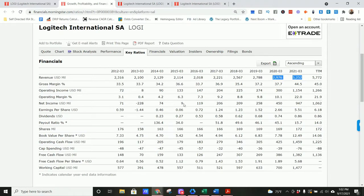Their operating margin has exploded as well because of that. I look for anything over 10% on a consistent basis. They've been at or near that every year since 2017. And that's gone up to 21.9% in the trailing 12-month period. Before 2017, that was below 7.3% operating profit margins. So they meet it in the last 5 years. They don't in the 5 years prior to that.